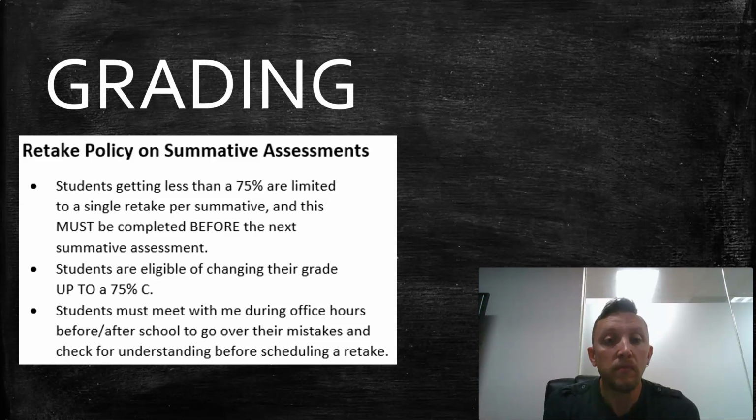Now, in order to retake the test, the one thing that I ask of students is that they have to meet with me, whether that's during my in-person office hours or my online office hours, but they have to meet with me individually so we can go over their previous test and I can make sure that they're ready to retake it. So we can go over the ones that they got wrong. I can make sure that they're prepared, that they've figured out whatever mistakes that they made, so that way I can feel confident that when they go to retake the test, they'll be successful and demonstrate a better mastery.